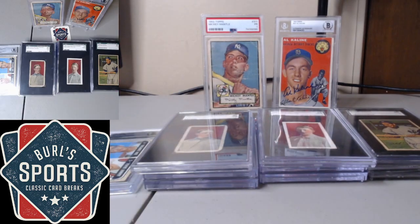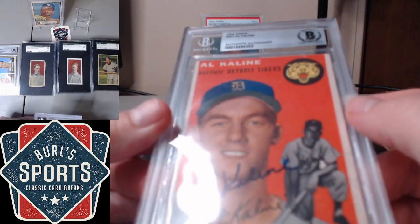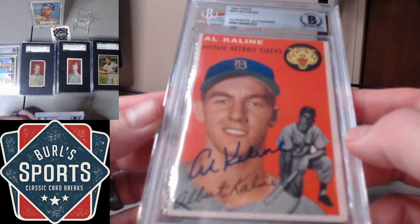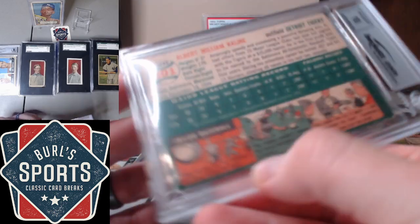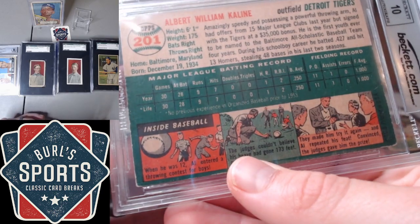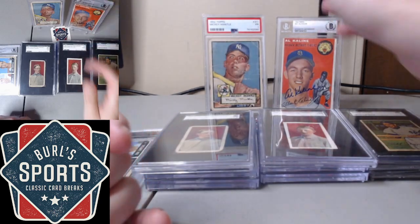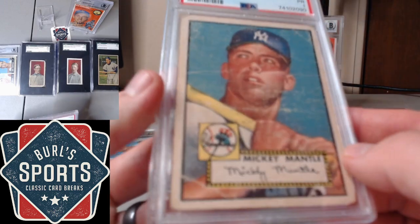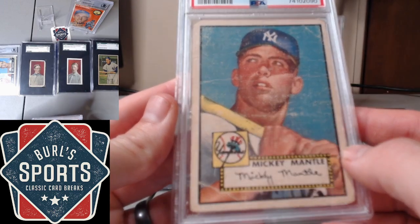Fantastic stuff. And the last one we'll do a close-up of is that K-line autograph rookie, which is a really nice clean auto. Always nice if you can snag autographed Hall of Fame cards from the 50s. And we'll take a last gander at the 52 Mantle. Really fantastic card. Can't get enough of it.